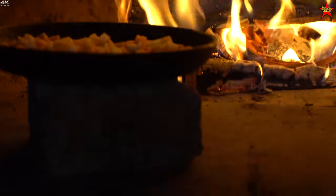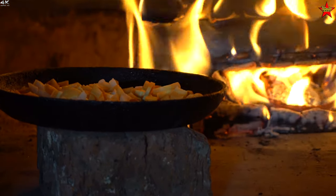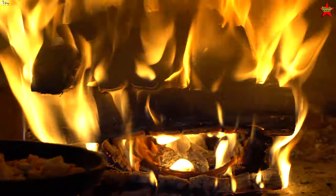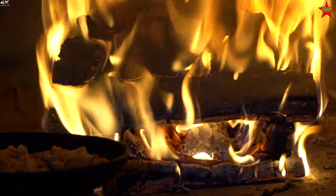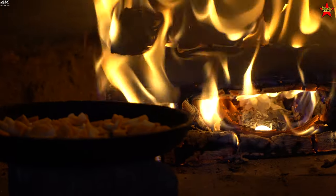So as you see right now, my mom put the brick and she's gonna fry some carrots and onions for her dish. Probably she's making another bowl of soup. So this is how she just, you don't want to get too close. I've got to get out of the way now.